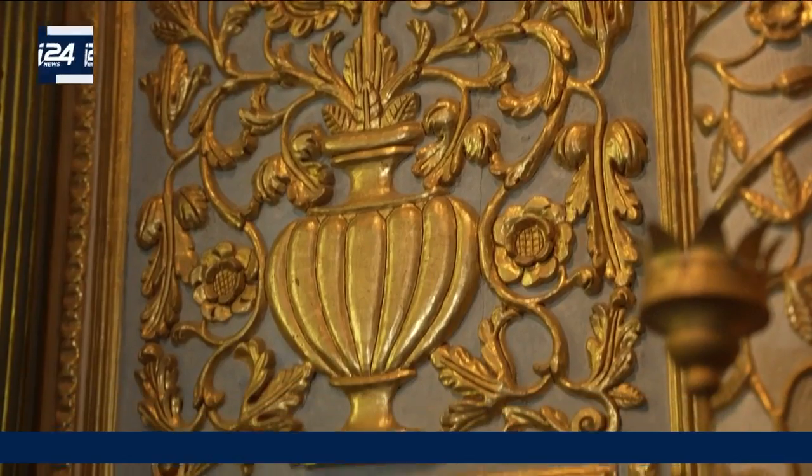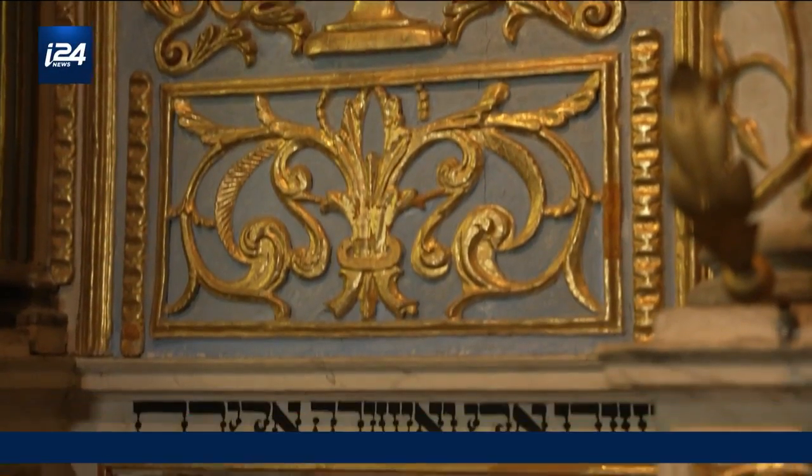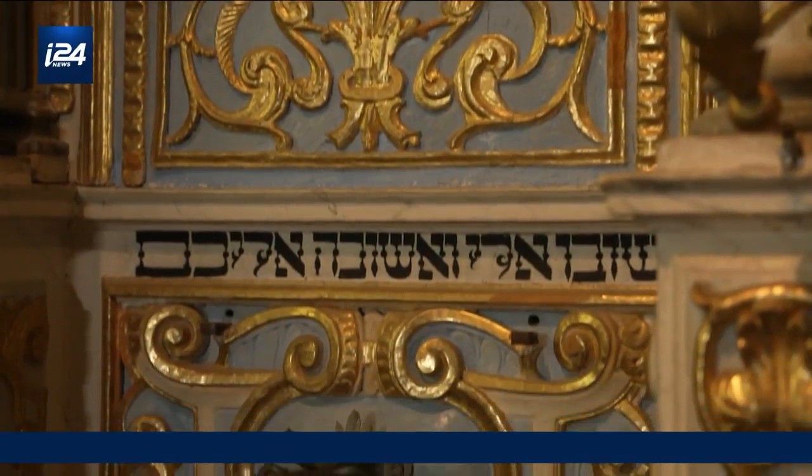I think that really Roman Jews are the most Roman citizens in the town, because they are very much rooted in the city. And not only in Rome, in many towns in Italy, Jews had a special language also.